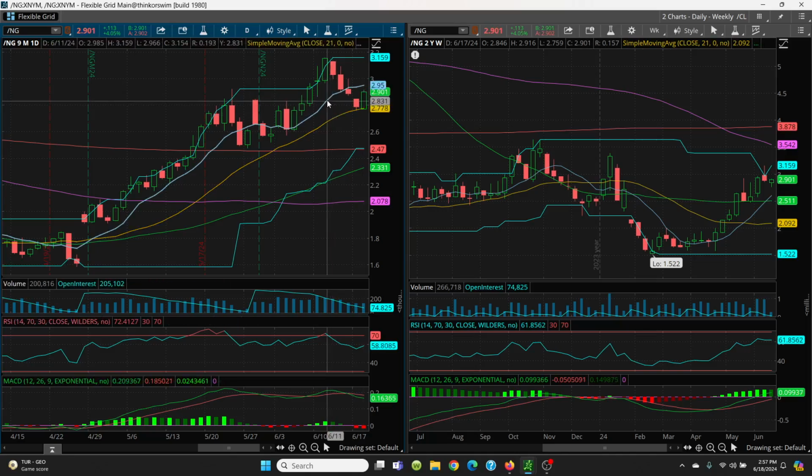We crack above that 8 SMA. Right here's your next target, 3 flat. Okay, next target, 3.09. Next target, 3.13. Next target, 3.159. Easy peasy, okay? If this sells down, we have to watch the 21 day, 2.778. That is going to be very, very key, okay?